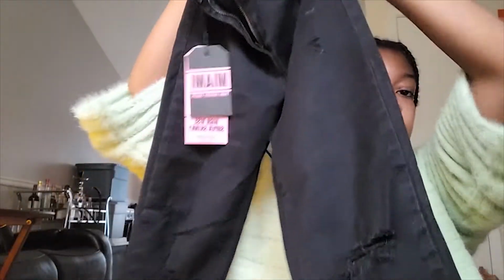Well, they say high-rise, but they're not super high-waisted, just semi high-waisted. But yeah, they have rips in them, and they have this cute slanty look, like somebody bit the side of your jeans. I really like that. I don't know why, but I think it's cute. But yeah, these are really cute.